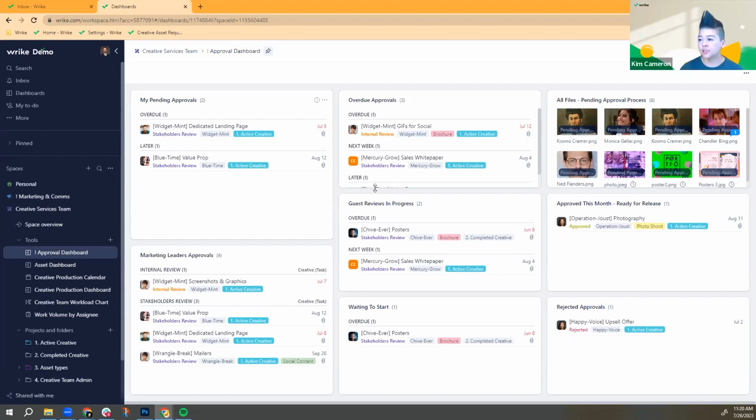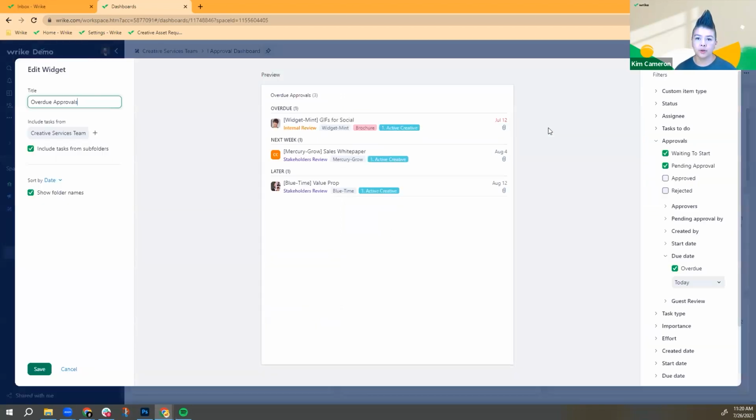That is a really good question, and I believe it is on our roadmap. We are working on improving approvals in various fashions, so your comments are loud and clear. What I like to do to mitigate that in the meantime is to be very, very specific about what my widget says, right? Maybe it says approval, not task, if we need to surface that up inside of the system.